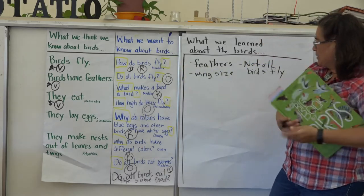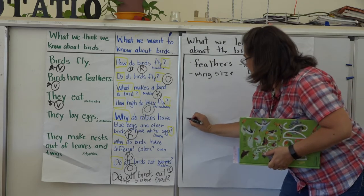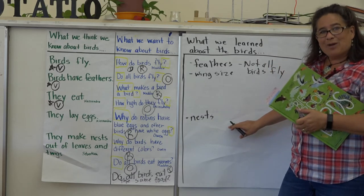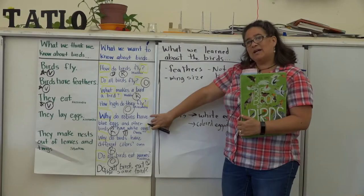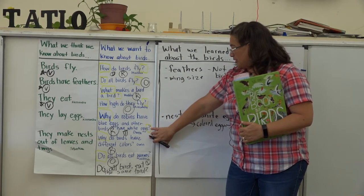Interesting. So we can put here, it has to do with where their nests are. So I'm going to write the word nests to remind me to write what we learned about why some eggs are white and some eggs are colored or camouflaged. So do we answer this question? Why do robins have blue eggs and other birds have white eggs?